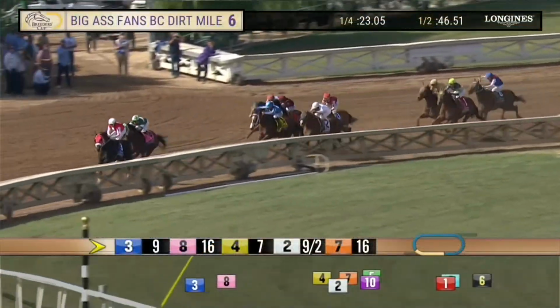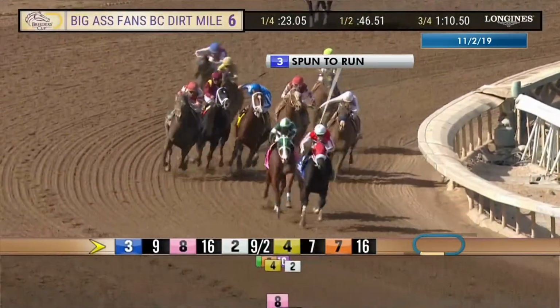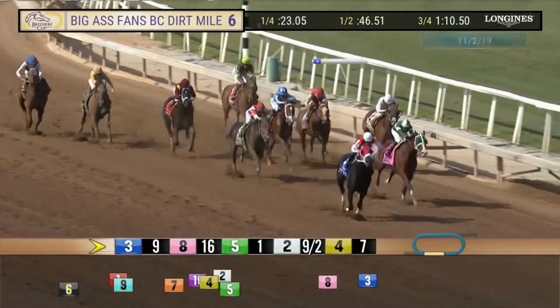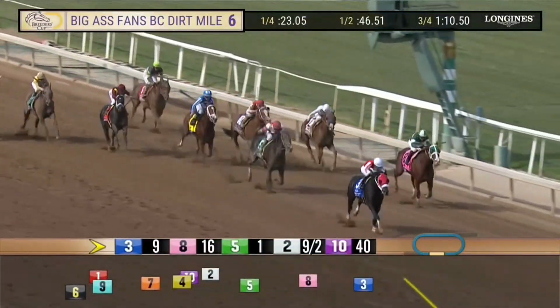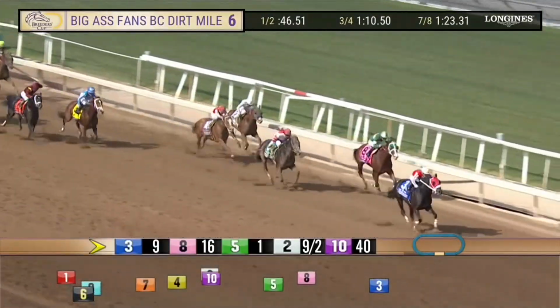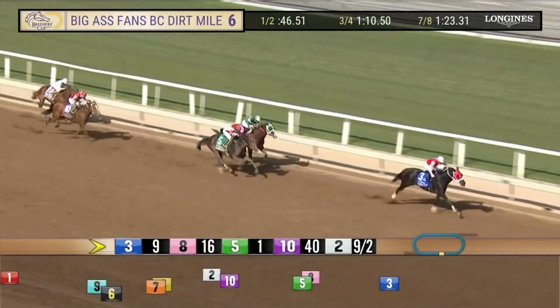I have to think with Spun to Run in here, he's going to get more pressure on the front end. And while the time from US Pace Projector has it as a relatively moderate or even pace with Maximum Security leading the way, I don't know it'll be the case because of the way Spun to Run was ridden in the Breeders' Cup Dirt Mile. I don't think they're looking to take prisoners with him. It's clear the connections feel that speed is his advantage, and I think once again he'll be ridden out of the gate, and that could present some problems for Maximum Security.